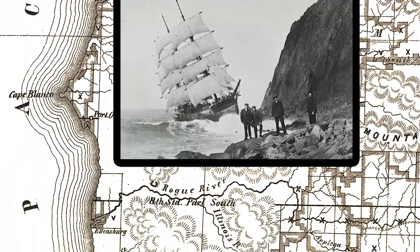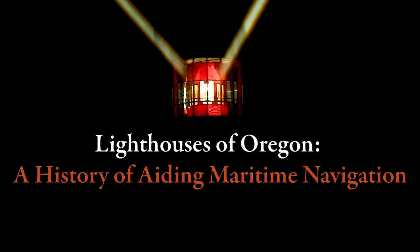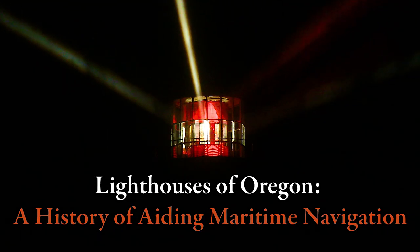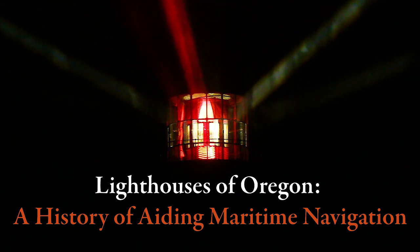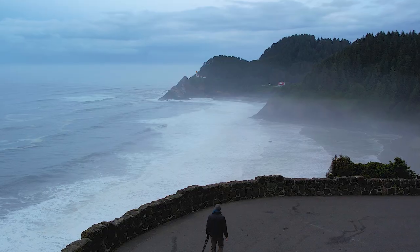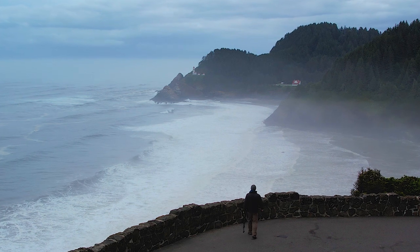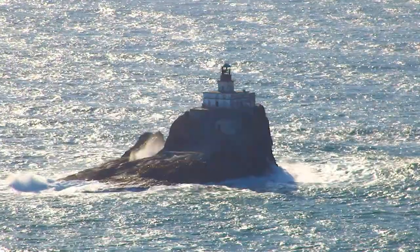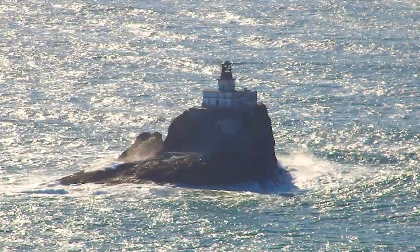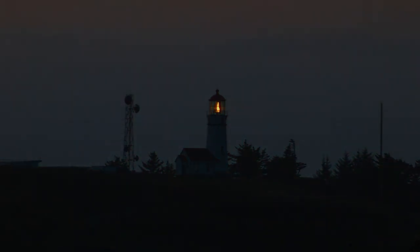The lighthouses of Oregon were created, and their history of aiding maritime navigation began. Join me as we visit these lighthouses and learn their stories. Each lighthouse can teach us something different about Oregon's coastal history. Most of these impressive sentinels stood the test of time and nature.